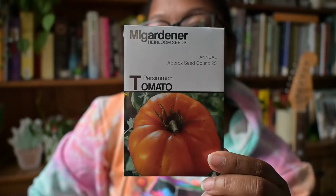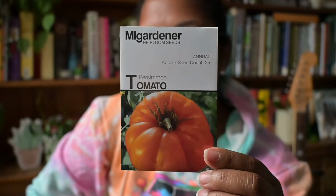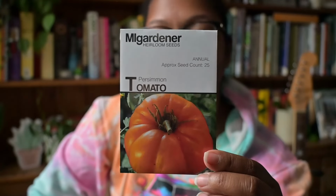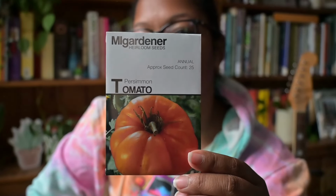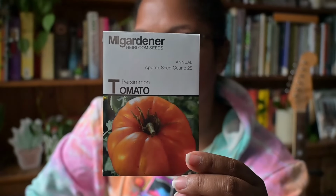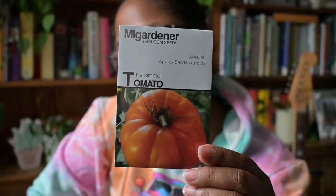Persimmon tomato. Now, this is our favorite tomato variety so far that we've tried. And it has such a good flavor. It is a tomato my husband requested that we grow again. Last year, we didn't really do a ton as far as growing the big tomatoes. We had a lot of cherry tomatoes last year, but none of the big variety tomatoes. So I'm excited to have this back in the garden this year.